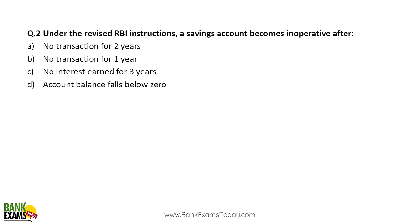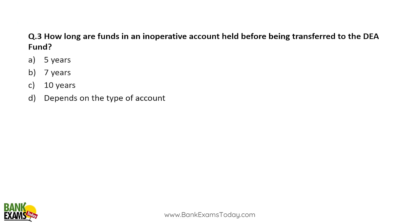Bada important hai. As per the revised RBI instruction, a saving account becomes inoperative if there is no transaction for 2 years. So very important. This is an important question. Okay. How long are funds in inoperative account held before being transferred to a depositor education and awareness fund?